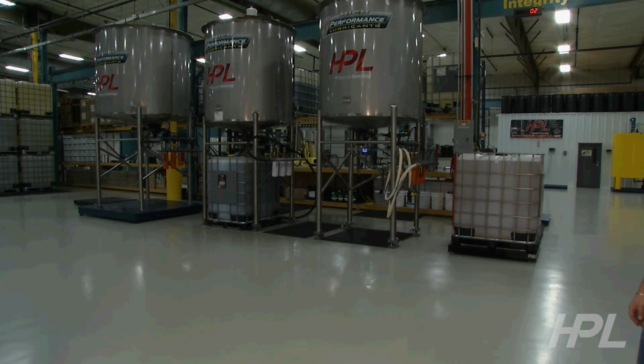Holy cow, this has got to be one of the cleanest buildings I have ever seen. And David, it's huge. How big is this building? We're at 44,000 square feet, which is 1 acre under roof. 44,000 square feet. So that's why I'm noticing that all of your tanks, everything, it's inside. Yes, absolutely. We keep everything inside to keep it clean, dry, and contamination free.